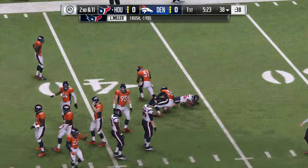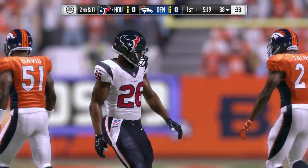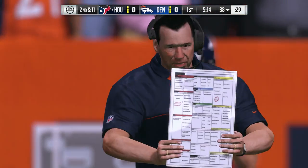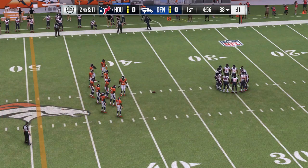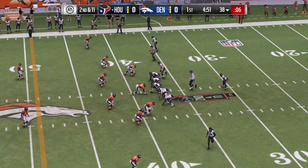And he is going to lose yardage here. It's a loss of a yard there, and now second down. I saw Von Miller in college at Texas A&M, and all I kept hearing about was his speed off the edge to the quarterback. But what impressed me, his balance and his ability to take on blocks and be a force in the run game, as we just saw there.